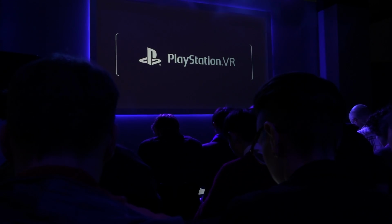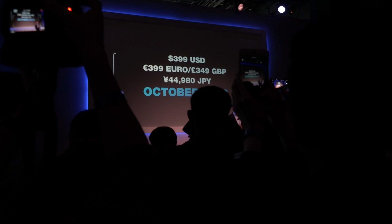And we are here at Sony's PlayStation VR launch event. Well, their announcement event, because they just announced when the VR headset's going to come out. And the price. So it's coming out in October of this year, 2016, and the price is $399, or basically $400.